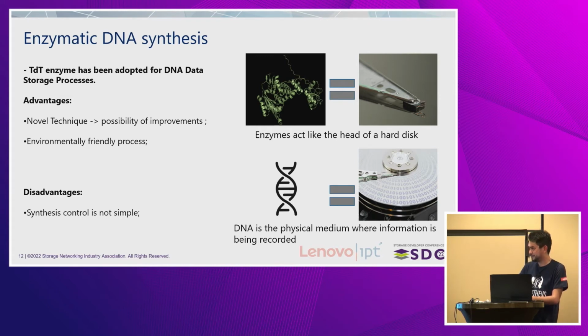Because we can synthesize DNA without the need of a template, which is the opposite of what happens in nature. So how exactly does an enzyme create the DNA? I brought this analogy here with a hard disk. We can think of an enzyme like the head of the hard disk. The head is the part responsible for recording the information, and the DNA is the physical medium where the information is being recorded. So we use the enzyme to make the DNA, and as the enzyme goes adding the nucleotides, the A, T, C, and Gs, we are recording our information along the DNA. In this case, the enzyme is extremely necessary for the DNA synthesis to happen.